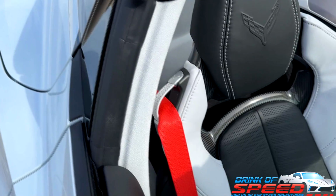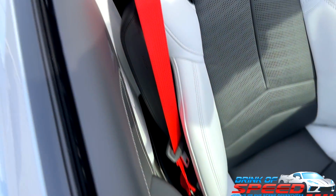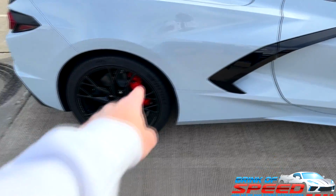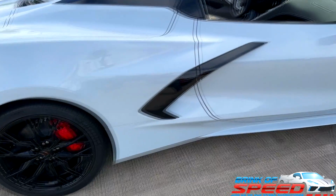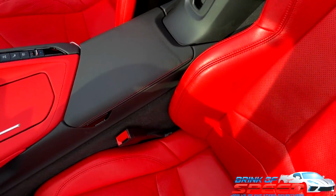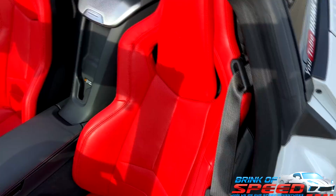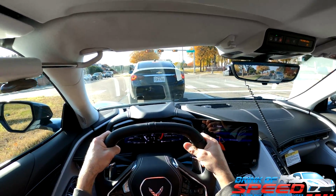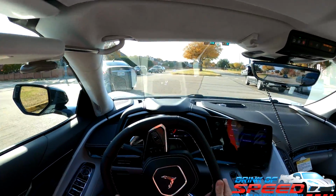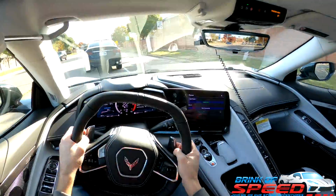Now, I went with red seat belts in my new car because I wanted to have kind of a contrast between the black and the Sky Cool Gray seats, but I also wanted to match the red brake calipers on the outside. Now, as far as the interior of the 2020 C8 Corvette, I went with the black seatbelt because obviously my seats were red. And so I wanted to contrast the red seat with the black seatbelt. So I highly recommend you doing the same. Either contrast the seatbelt with the interior or match your brake calipers.